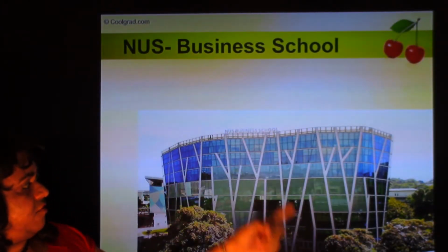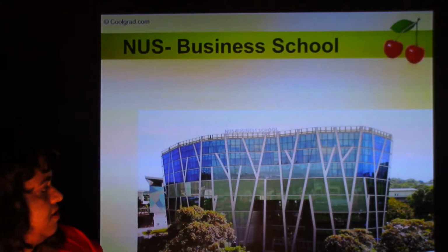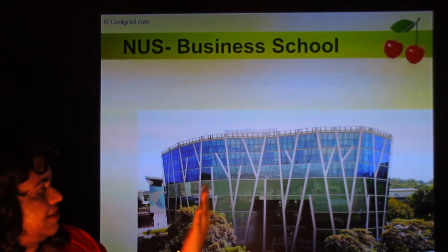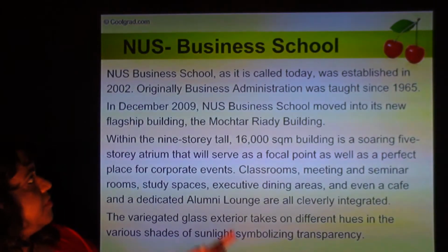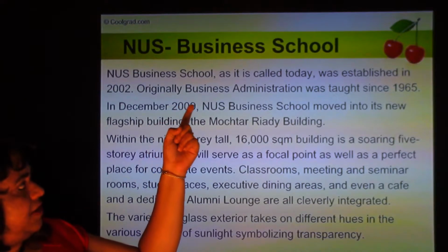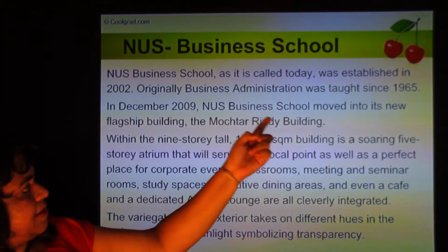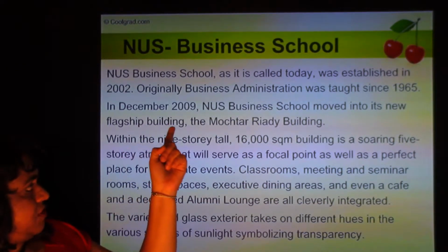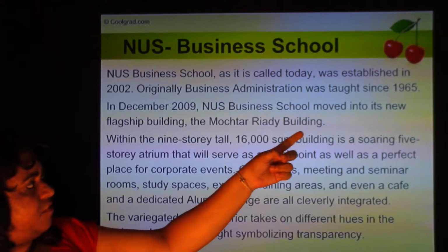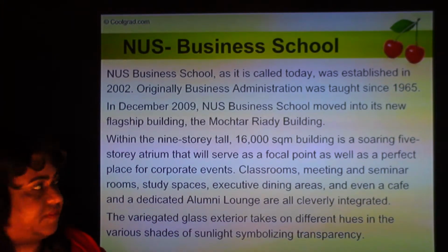So this is the building of the business school, where you would go to study an MBA. It's a nice building with all this glass and modern architecture. The NUS Business School, as it's called today, was established in 2002. Originally, business administration was taught since 1965. In December 2009, the NUS Business School moved into its new flagship building, the Mokhtar Riyadi building.